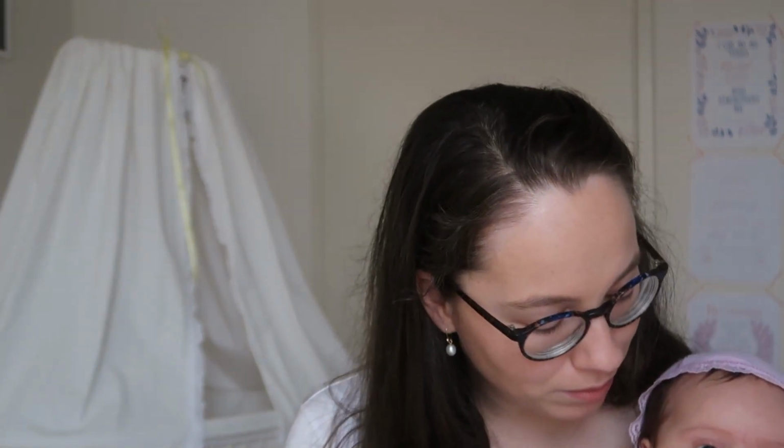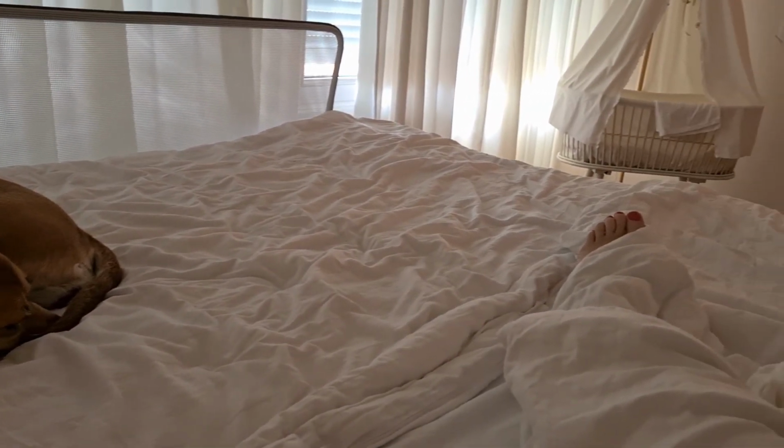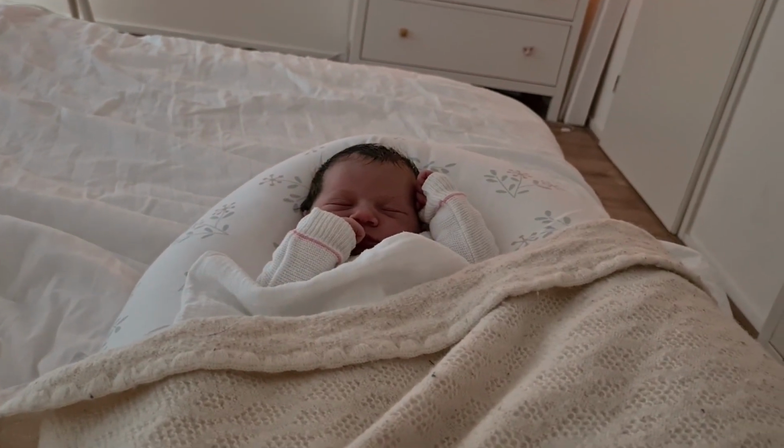The thing that I really learned from my postpartum doula, from Sabine, is how incredibly essential it is to keep baby warm. And it's not just important for newborns, it's important for the first 3 years of life, really.